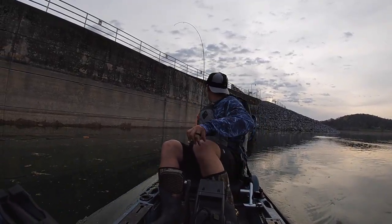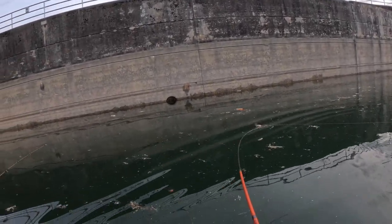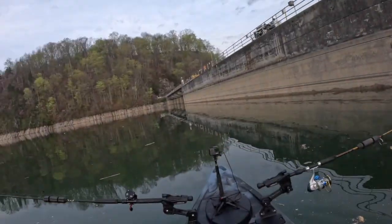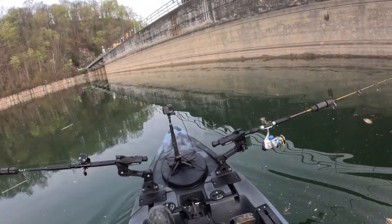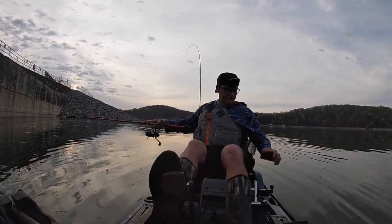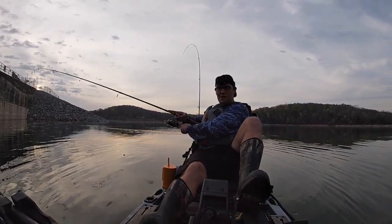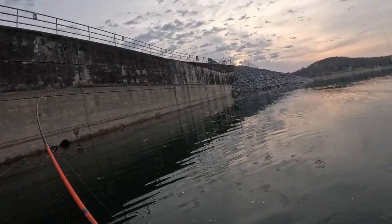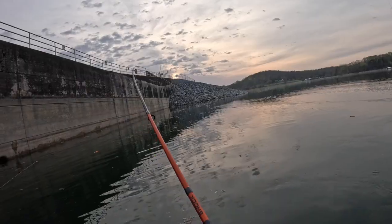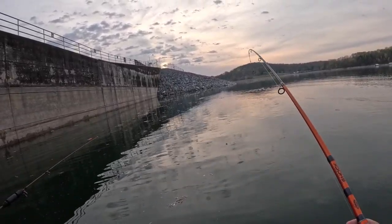Oh, fish on. Fish on. Holy smokes. There we go. All right, I was just saying how there wasn't any fish here and then I got blown up on. Here we go. Let's go ahead and turn off the power. Try to keep this thing straight though. Oh, good fish. Good fish, guys. Another good one. Whew. It is the free lines day today, man. It has just gotten blown up on so many times.